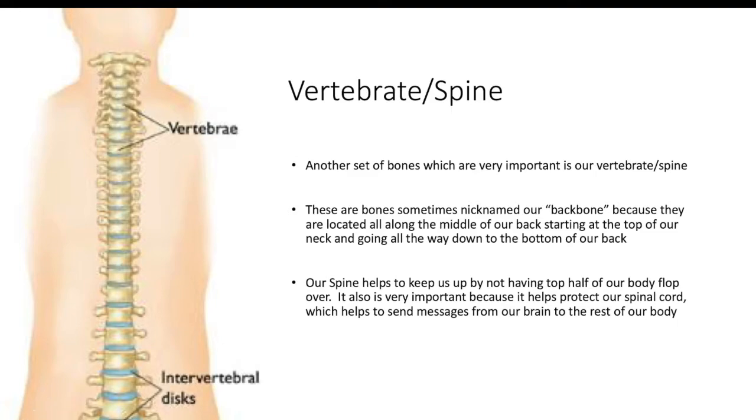Vertebrae and spine. Another set of bones which are very important is called our vertebrae, or also called our spine. These are bones sometimes nicknamed our backbone because they are located along the middle of our back, starting at the top of our neck and going all the way down to the bottom of our back. Our spine helps to keep us from having the top half of our body flop over.